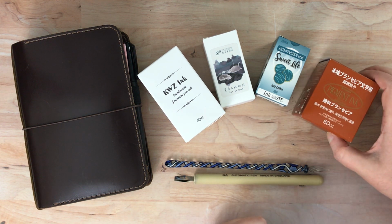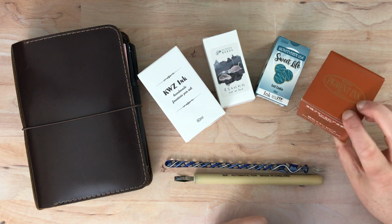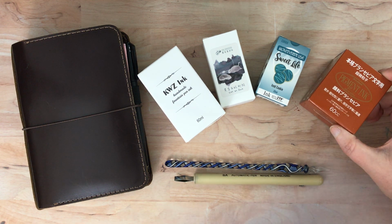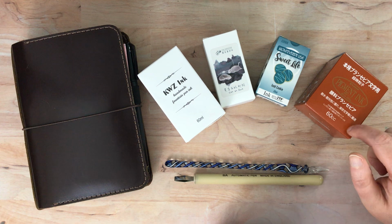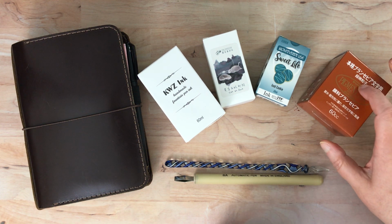So this pigment ink, this is a permanent ink, and this is Platinum Pigment Sepia is the name of it. I had a sample of it in a pen for drawing, and it's been working really well. So I decided to go ahead and get a whole bottle.